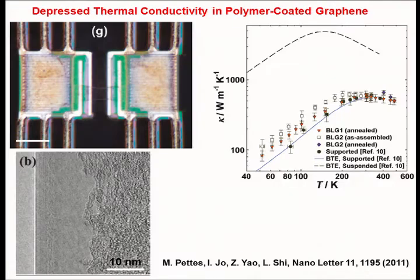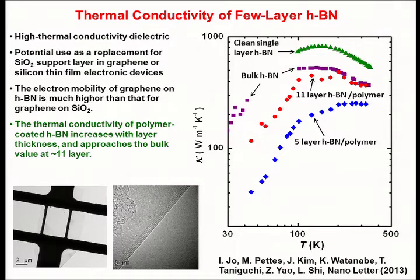Not only can an amorphous support suppress the thermal conductivity of graphene, but if there is contamination on the graphene surface, for example, a polymer coating, the thermal conductivity is also lower than that of graphite. And this is also true for hexagonal boron nitride. Again, this is an interesting material. It's a dielectric, and graphene is a semi-metal. Dielectric has its own application in electronic devices.